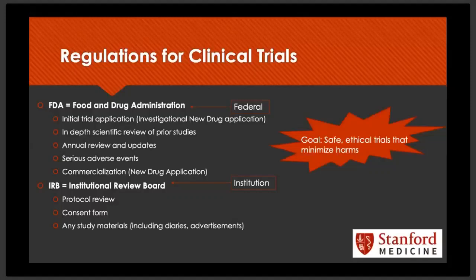Once you are ready to submit your drug for commercialization, for it to be available commercially, you submit what's called a new drug application. When you do that, you include all of the information from all of the clinical trials that you've done previously. So that's the FDA level, but there's also regulation at the institutional level.